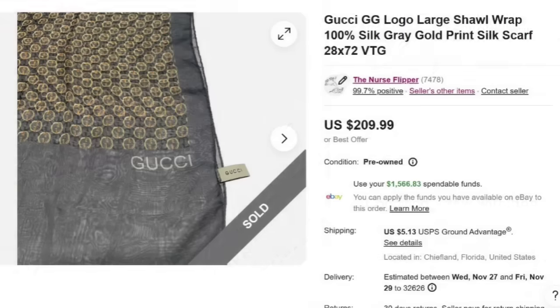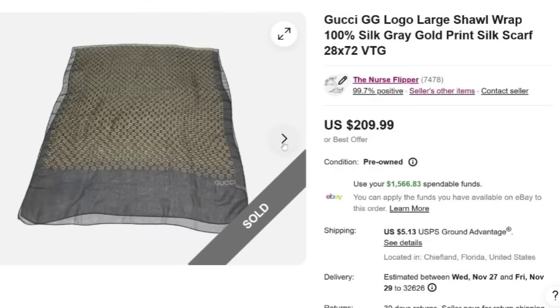Next up is one that was listed back in June. This is a Gucci logo, large shawl or wrap, 100% silk, 28 by 72. It was vintage. And this one I sent out an offer of $146.99. They did accept. And this one I got in an online lot of scarves. This is one of the reasons I got it. There were only a few that were high dollar. So I did end up paying about $40 for this, but it is about an $80 profit.